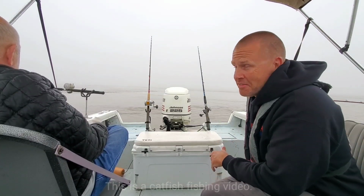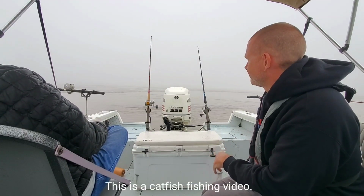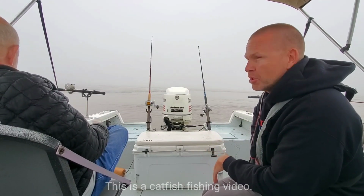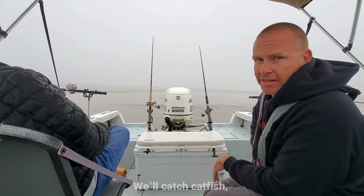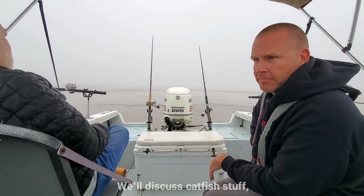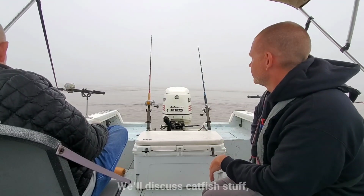We had a pretty specific plan for this morning. It involved getting up real early, being here before daylight, and easing out to this river just as the sun was coming up and getting right on some fish.